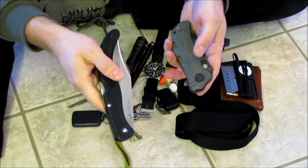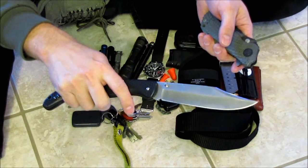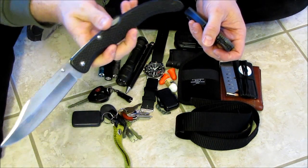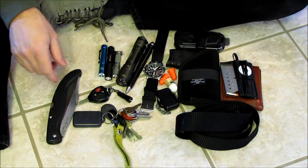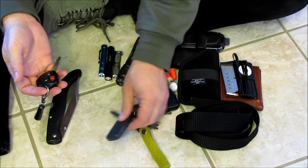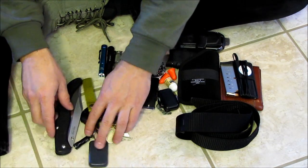If I need something that's just a big blade, a big defensive blade, I'll typically carry this Cold Steel Voyager, and this is going to be my main day-to-day knife that I would have on me. So let's just say that it's the Voyager for right now, and we'll set this one aside. The next thing are my car keys and my everything else keys. I got my work keys on there too.